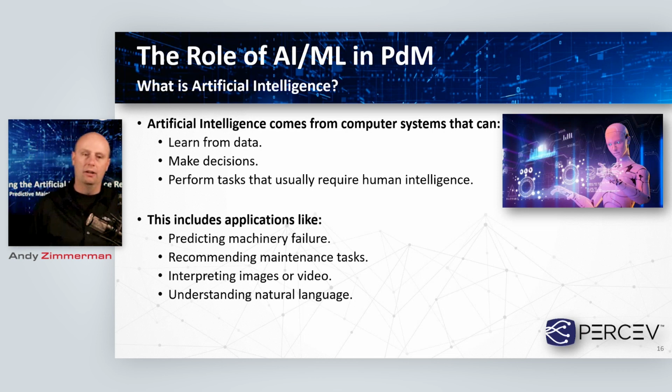So from there, let's talk about this topic of AI. What is artificial intelligence? There are a lot of ways that we can define this, but I'm going to very simply lay this out as: artificial intelligence is always going to come from a computing system of some sort.